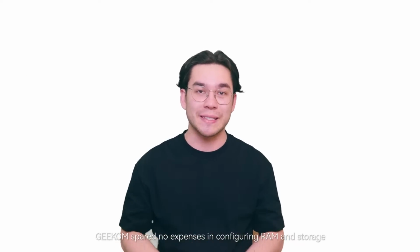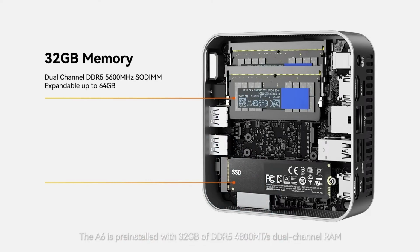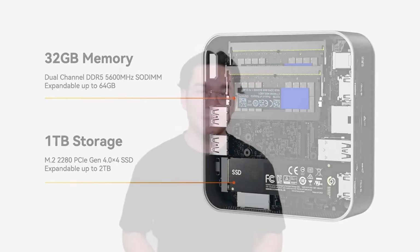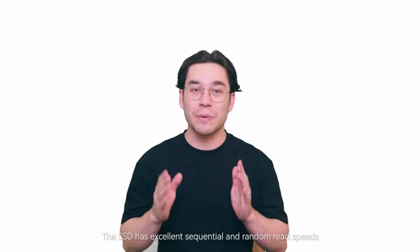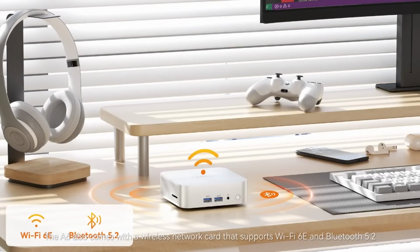To unlock the full potential of this powerful chip, GEEKOM spared no expense in configuring RAM and storage. The A6 is pre-installed with 32 gigabytes of DDR5 4800 MT/s dual channel RAM and a 1 terabyte M.2 PCIe 4.0 x4 SSD. The SSD has excellent sequential and random read speeds, providing solid support for all kinds of high-load computing scenarios. The A6 also comes with a wireless network card that supports Wi-Fi 6E and Bluetooth 5.2, allowing you to enjoy high-speed wireless networking without latency.